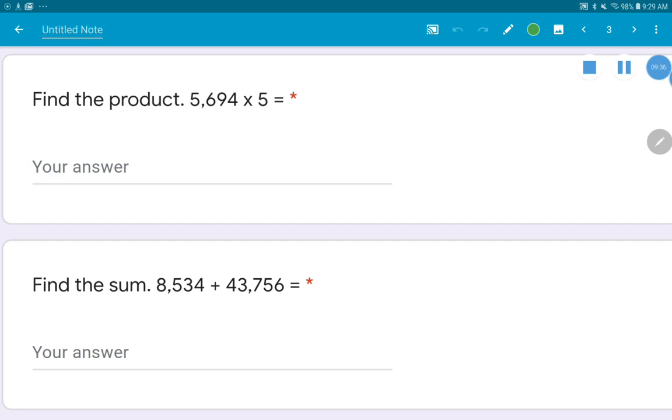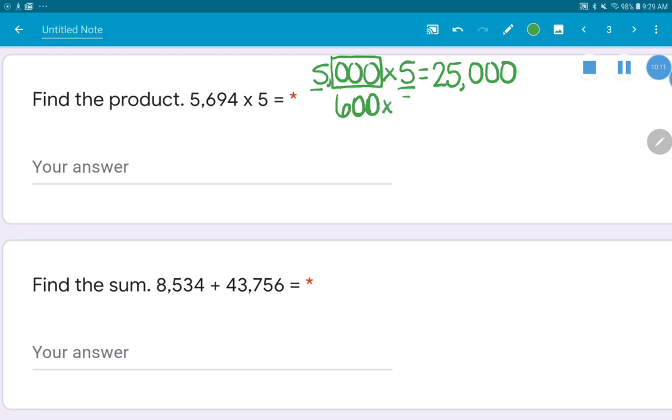Well, I got this wrong, but I know how to do the strategy. So you have to do 5,000 times 5. And then you circle both of the 5s and do 5 times 5. And 5 times 5 is not really hard. And 3 zeros at the end. Perfect. Okay, what's next? Then the 600 times 5. All right. So 6 times 5 equals 35.